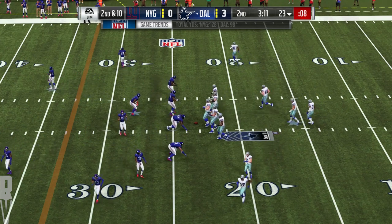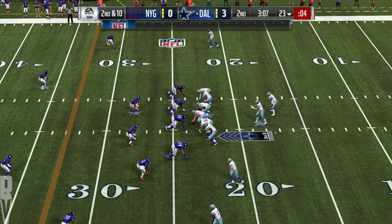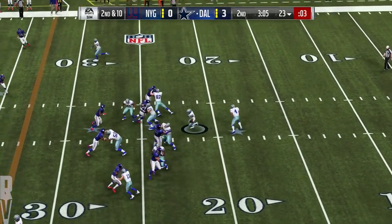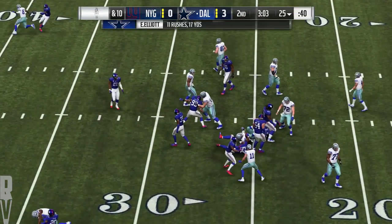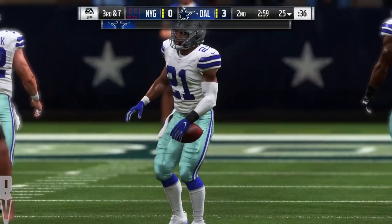On the NFC side, I know a lot of people are looking at the Bears, and rightly so. I love them as a trendy pick. But I'm going to take one where people are saying maybe they're a five-win team. I don't believe that for a second. The Seattle Seahawks. I think they will surprise people and contend in the NFC West.